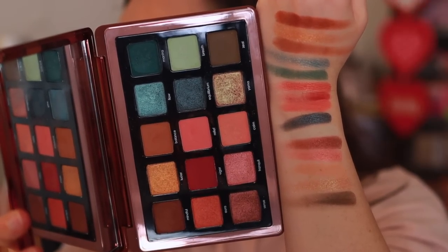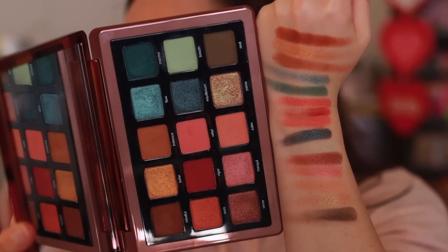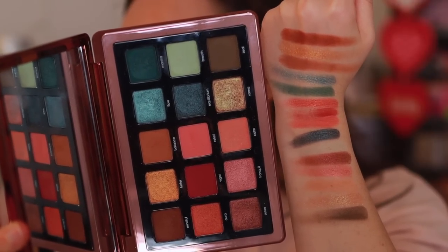In theory, I thought it looked pretty. Color theory-wise, it doesn't work together well because half of the palette is so warm, half of the palette is so cool, that I find these two don't mix well together. So you're either getting a super warm look or a super cool look, and I just don't like that. I love the price point that this palette's at, but I also feel like the quality here, while it is good, is just not what I want from Natasha Denona.